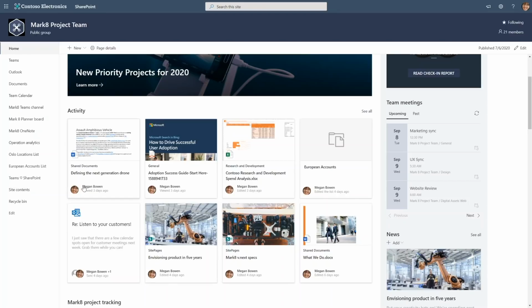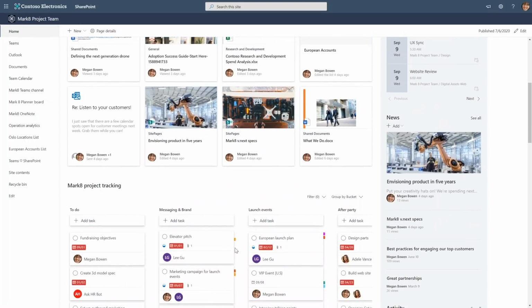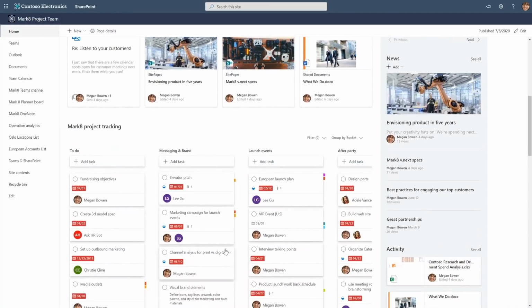You'll notice there are cards for documents, a list, a recent email that's been sent to the group's mailbox because this team site is connected to an Office 365 group, and some pages. I'll continue to scroll down a little bit further and call out the fact that this looks a little bit different from the default team site homepage.